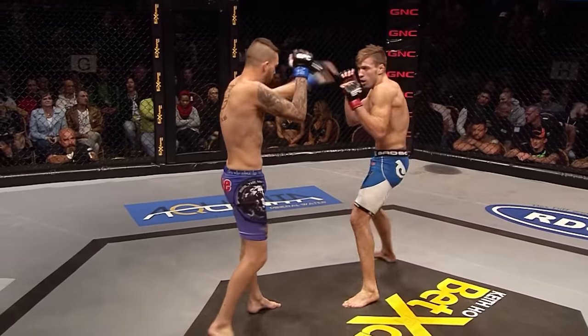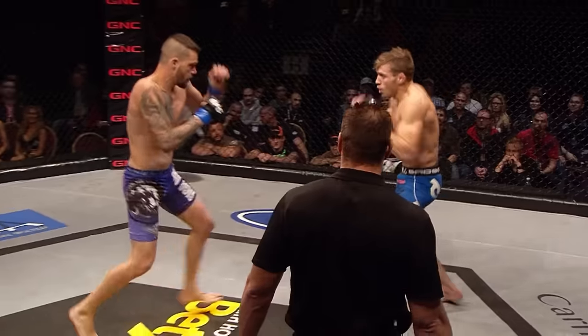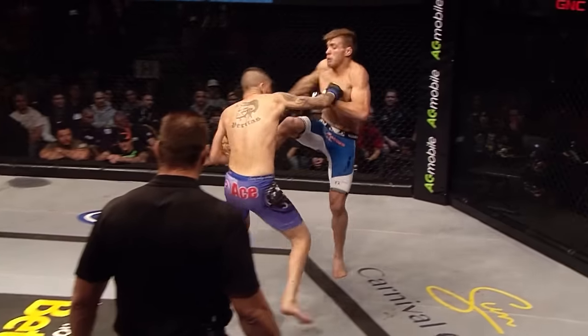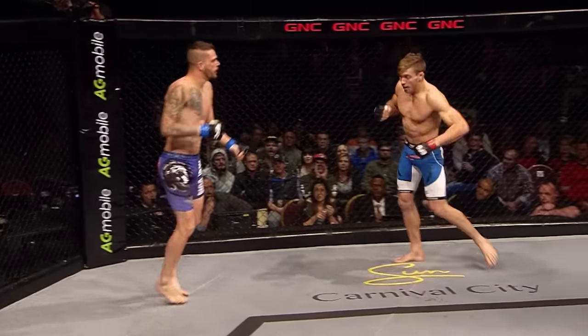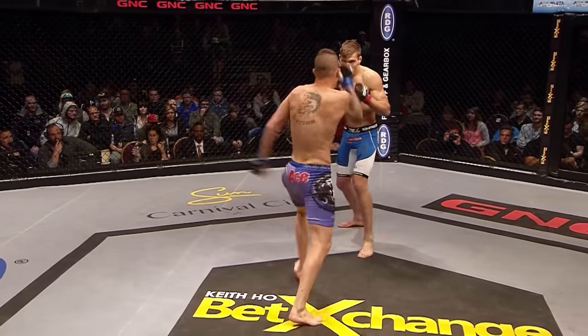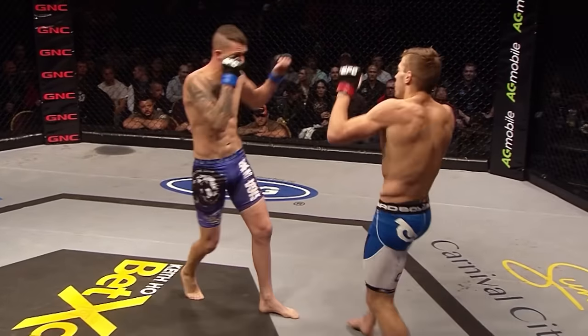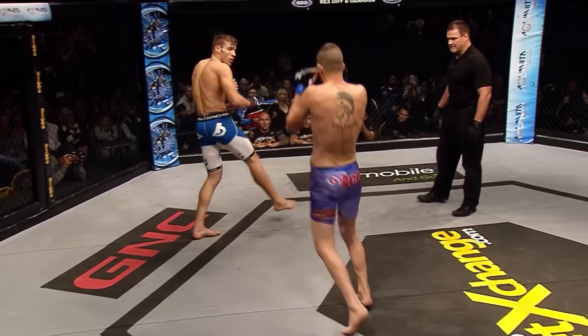Nice kick to the body by Du Plessis, backing up Bagatine, who is extremely aggressive here in the opening seconds. Both guys have incredible power, both swinging for the fences. Bagatine looking to land. Dricus Du Plessis landing a knee in the clinch. How many crazy fights have we seen tonight, Cyrus? And certainly this is, even though it's only been going on for a minute, another manic one itself.